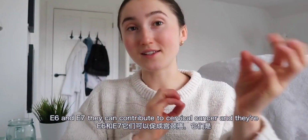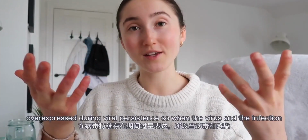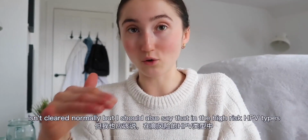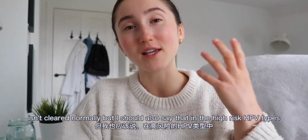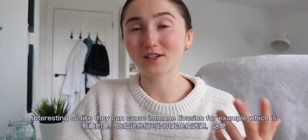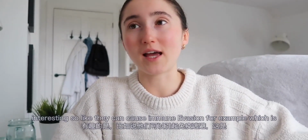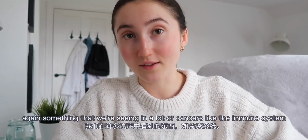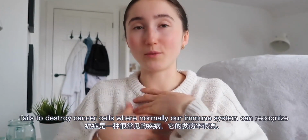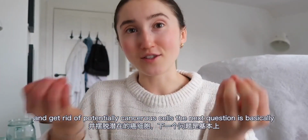And so together, E6 and E7 can contribute to cervical cancer, and they're overexpressed during viral persistence, so when the virus and the infection isn't cleared normally. But I should also say that in the high-risk HPV types, these oncoproteins have also acquired other functions, which is quite interesting. They can cause immune evasion, for example, which is again something that we're seeing in a lot of cancers. The immune system fails to destroy cancer cells when normally our immune system can recognize and get rid of potentially cancerous cells.